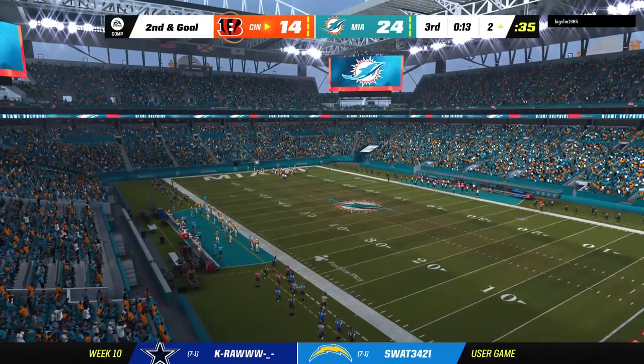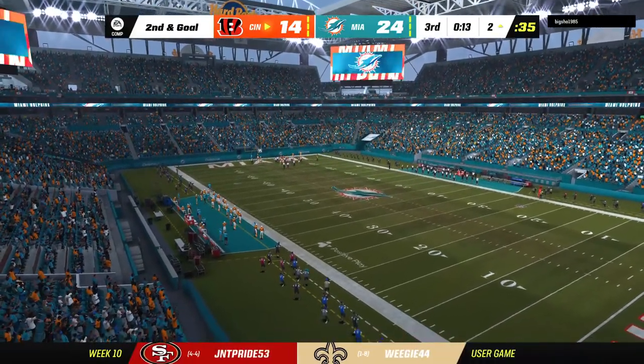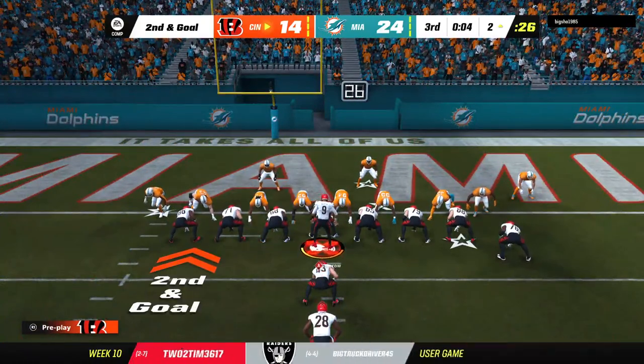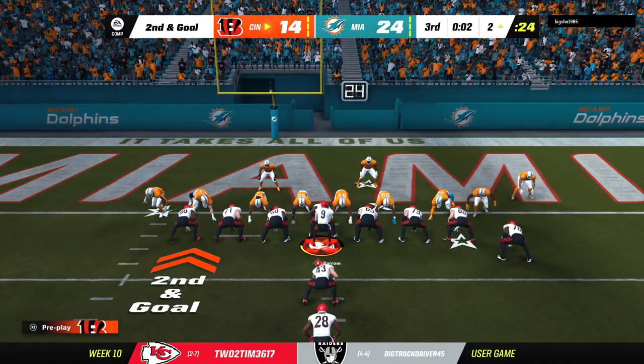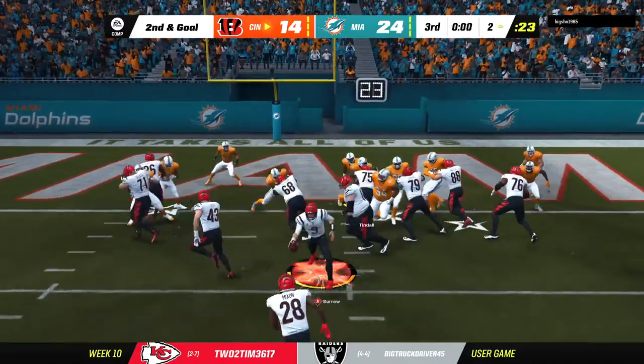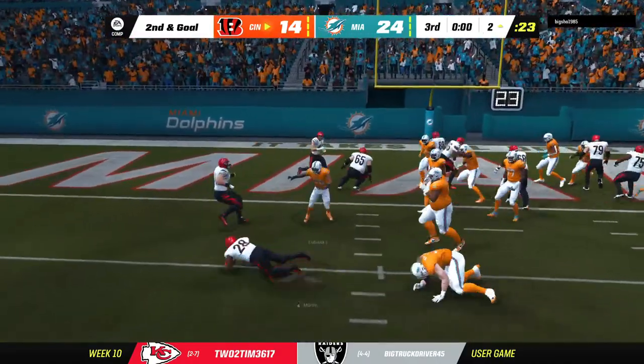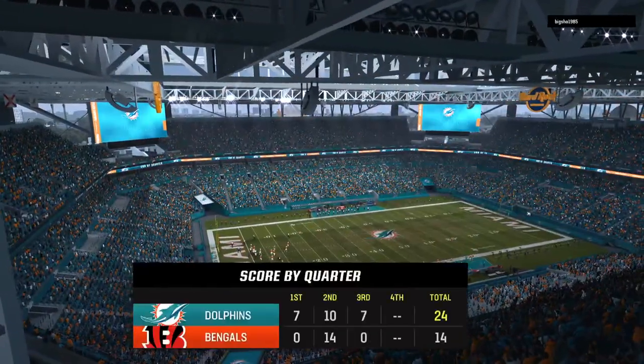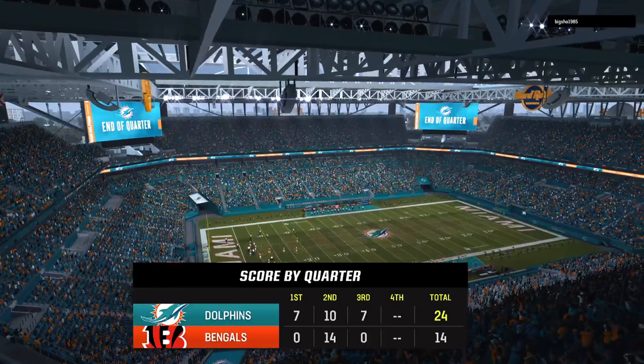Second and goal now. Here's a run with Mixon. So a little extra time to ponder this third and goal as we play 3 quarters.